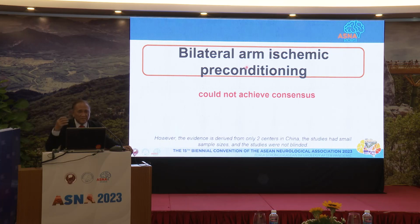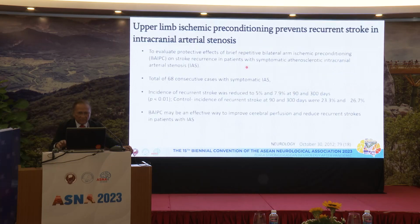Really inducing ischemia. Okay. So what they have shown is that with upper limb ischemic preconditioning, they were able to do it on 68 consecutive cases, and they showed that it improves cerebral perfusion. So by ischemic preconditioning, they've shown that it improves cerebral perfusion. So probably that would really work, and it would reduce recurrent stroke in patients with acute ischemic stroke.